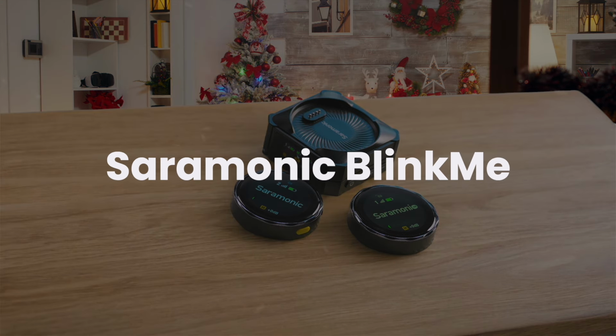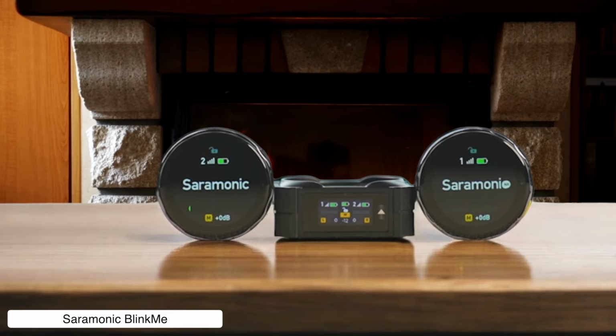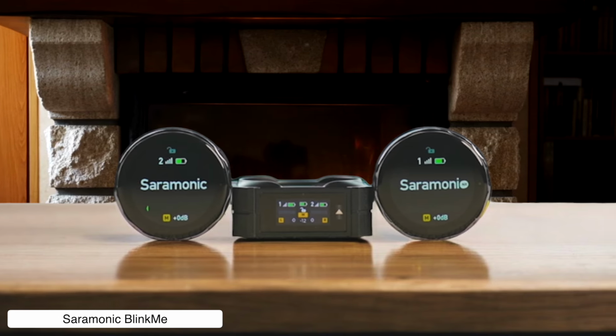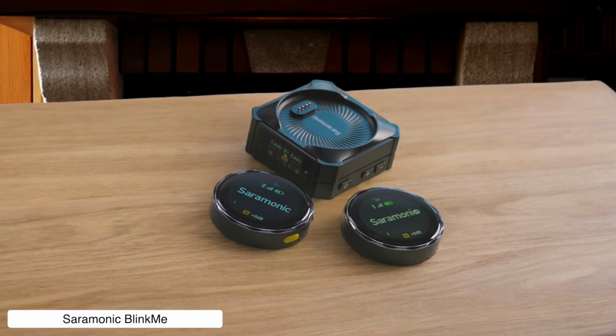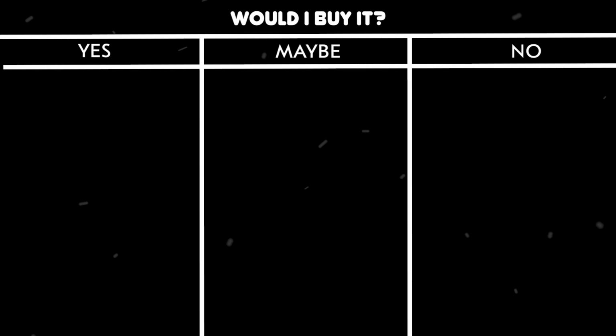Ceremonic Blink Me. These transmitters have nifty little touchscreens, making controls easy. Plus, the sound quality is crisp even through obstacles, and it has onboard recording just in case. They are pretty large though, kinda hard to hide unless you're wearing a massive coat. And the magnetic clips can pinch your skin if you're not careful. Ouch. Would I buy it? Maybe. The touchscreens and onboard recording are cool, but the size makes it less discreet than I'd like for simple iPhone stuff.